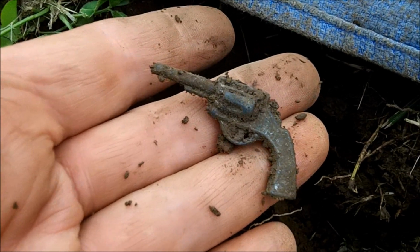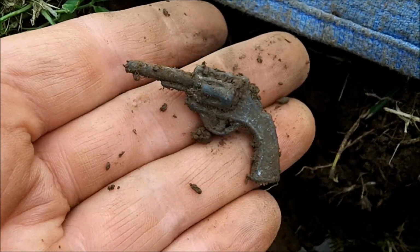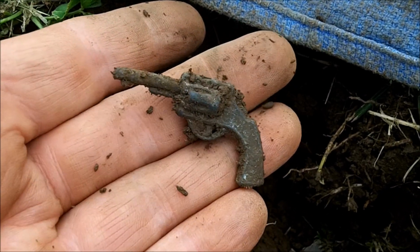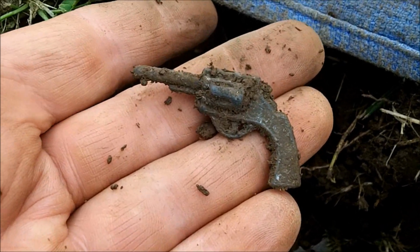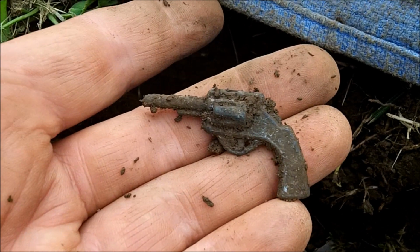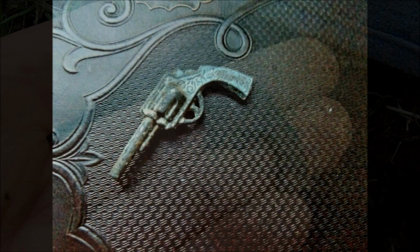I mean, I got two pull tabs on the way to this one along the sidewalk, and the next one is this. And the last one was a really cool skeleton key. So, that is way cool. I am very glad I dug that.